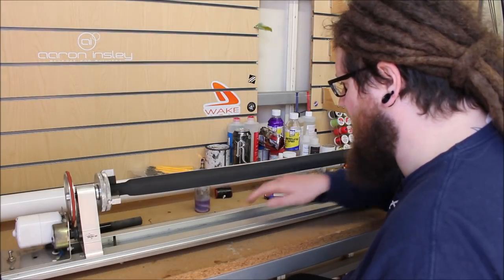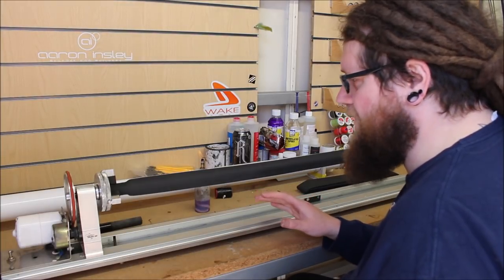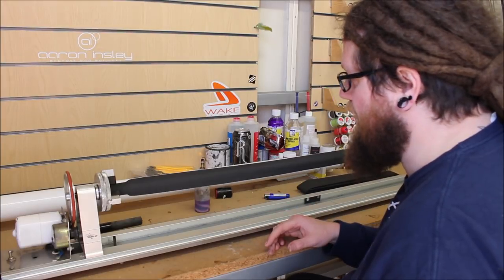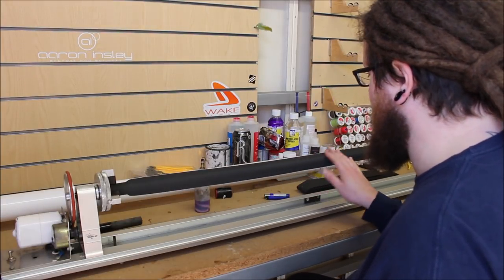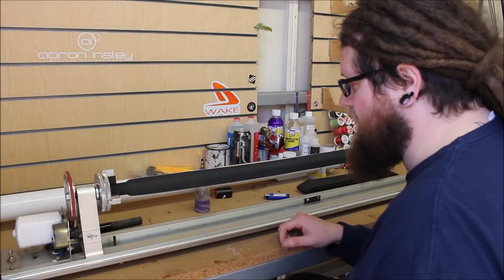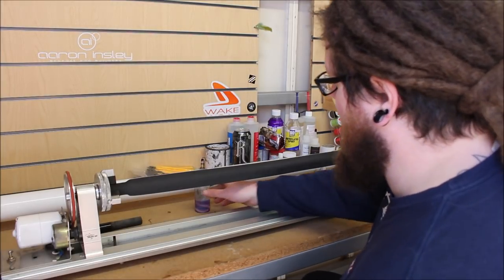I know not everyone has one of these in their home. Using a naked flame, you have to be quite careful because it's probably the hottest method to use. But I will actually spin mine in the lathe, so it's not in direct contact with the flame for any period of time that would damage the rod.